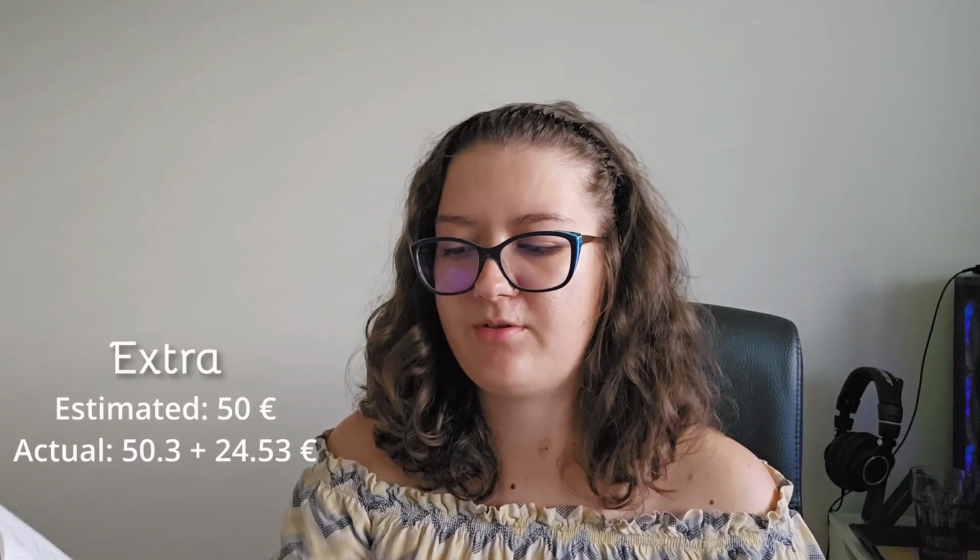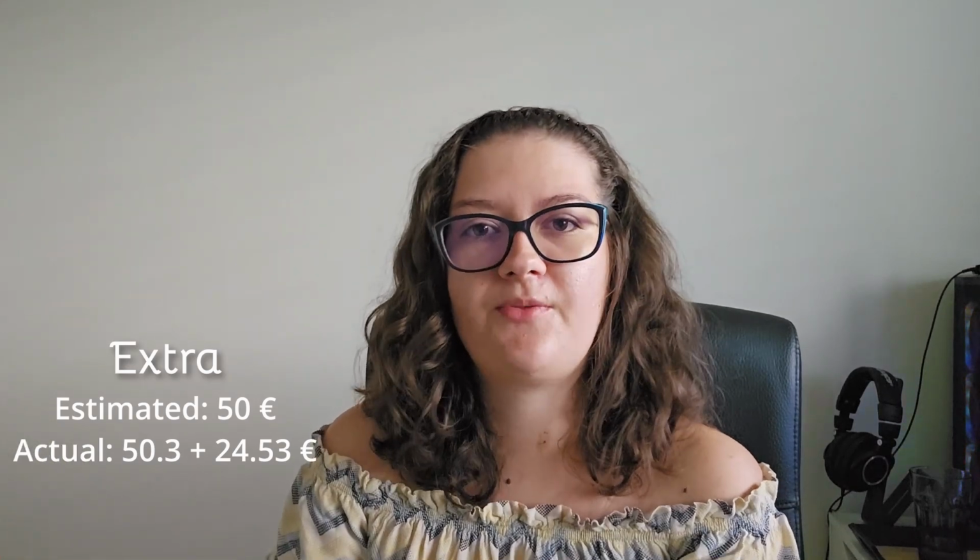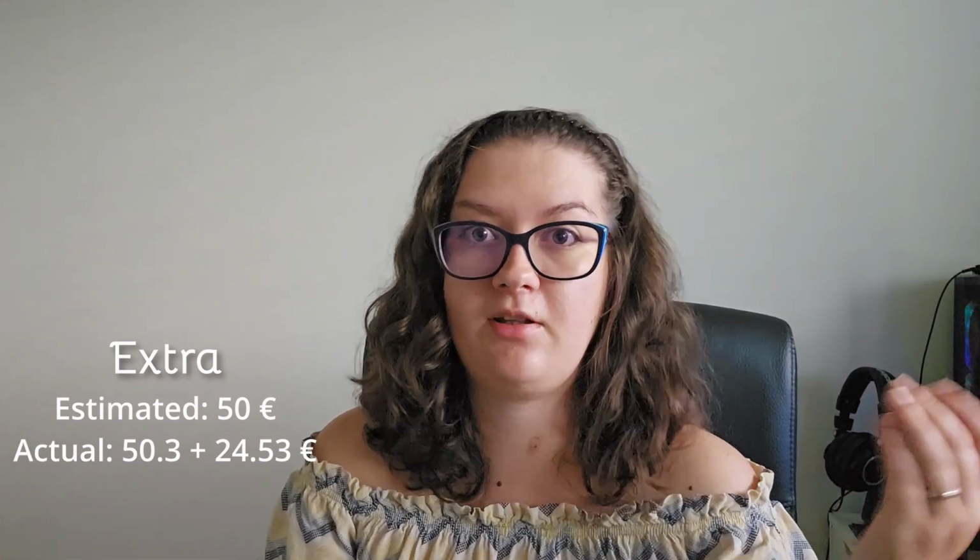Then we have two things, other and extra. This is like if I go to some specific dollar store and stuff like that, items that I don't really know where else to include. I calculated two amounts separately. One was extra and one was other. I don't really know why I did two separate, but one was 50.3 and the other was 24.53. One of them was this specific store that we usually go to and spend a bunch of money.